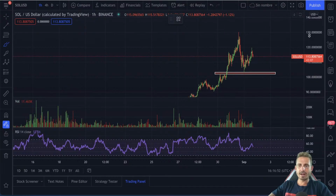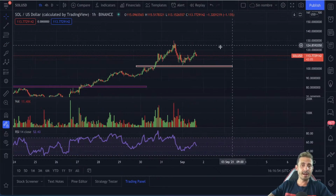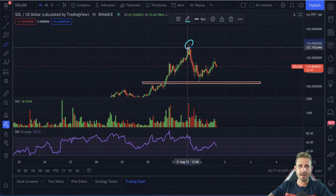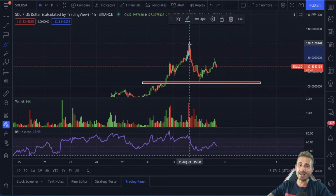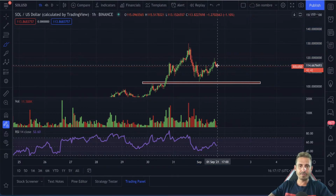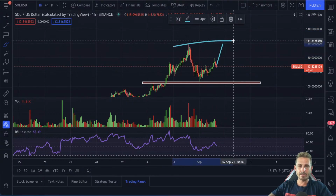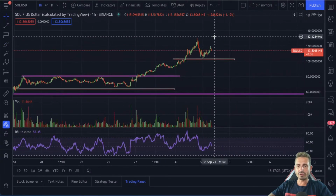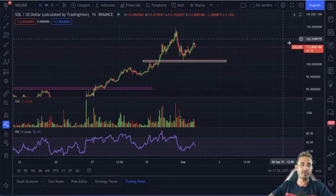Check out this. This is a peak sign, okay? When you see a candle on the 1 hourly, for example, that's turned red, this means this is a clear peak sign. We do not know now if we are going to come all the way up here and break it, guys. It is price discovery. We need a little bit more consolidation here for Solana.